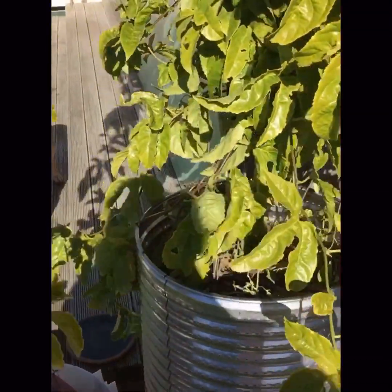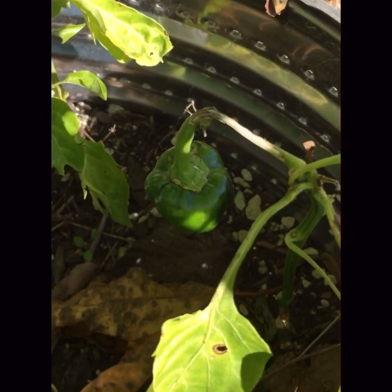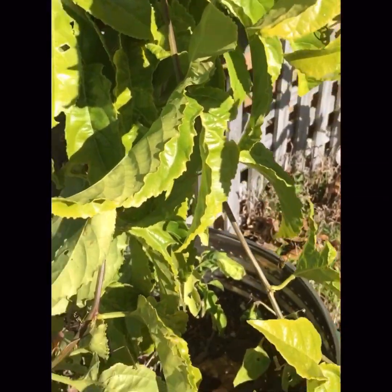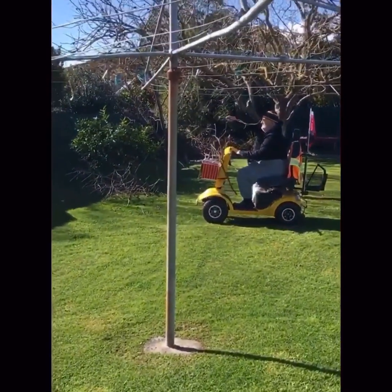And these I had growing in, these ones, you can see them. Hold on, we'll get in there. I haven't taken care of them because I got sick. And here's another one. It's a pepper. I don't know if you can see it. Anyway, so this is our piece of paradise.